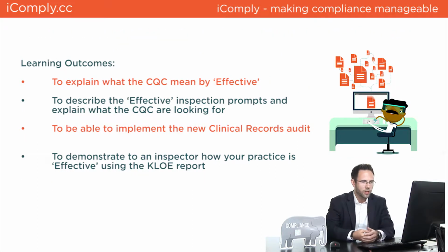Okay, so the learning outcomes at the moment: to explain what the CQC means by effective. By the end of this, you should be able to tell your team members, and hopefully you'll have a good understanding of, what the CQC means by effective. To describe the effective inspection prompts and explain what the CQC are looking for to your team members. To be able to implement the new clinical records audit, and to be able to demonstrate to an inspector how your practice is effective using the key line of inquiry report in iComply.